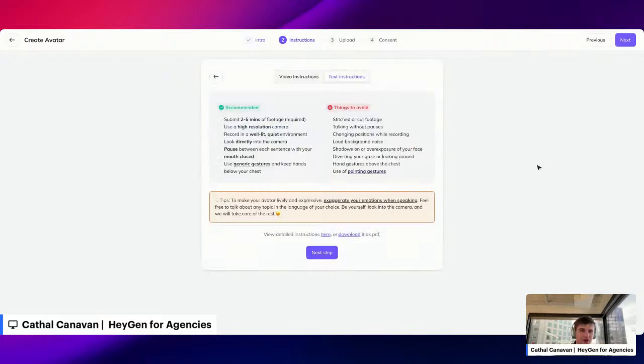So what creates a good avatar? We look for 2 to 5 minutes video footage. The higher quality resolution you provide us, the better. So if you film with a 4K camera, you're going to get much better results than if you film with a webcam. We look for you to record these in a well-lit environment with good natural lighting. The person's looking directly at the camera.